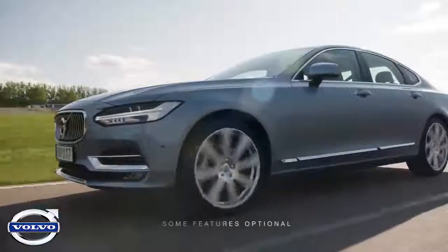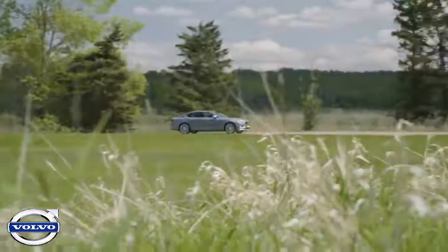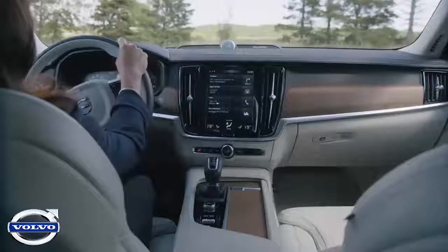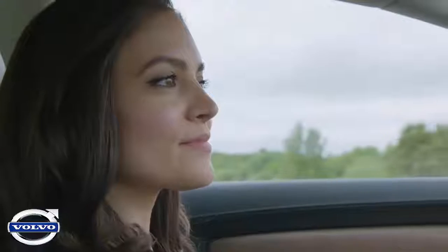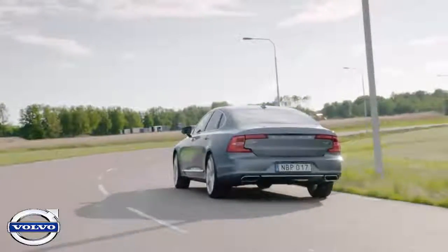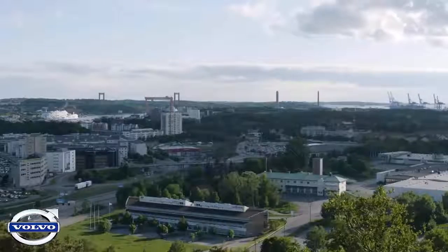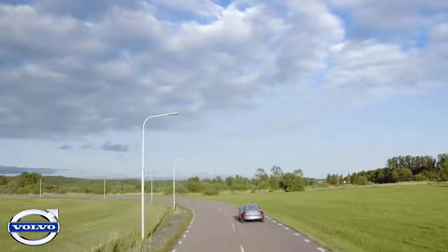S90 brings the driver, the car, and the road together. It could be a winding coastal road, a long open highway, or your daily commute. The S90 allows you to customize your drive and experience the luxury of an intelligent sedan, where all systems work together in perfect harmony. I'm in Sweden to find out how the S90 feels on the road, and to talk with one of the engineers.